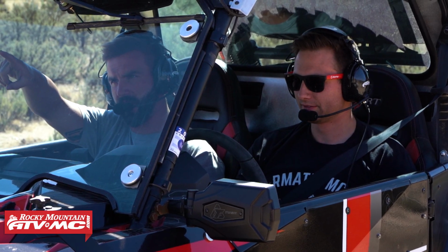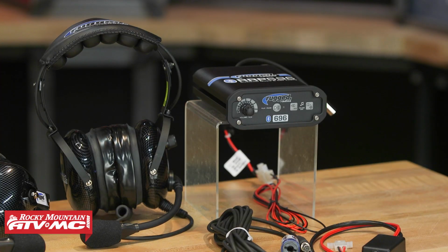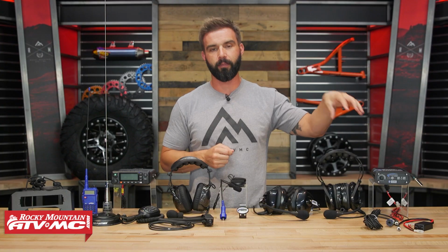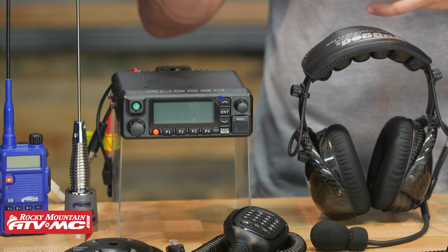So first up, there are two main components to the communication system. You have your intercom and you have your radio. The intercom is what they call the heart of the system. This is what gives you in-car communication between driver and passengers. The radio is if you want to talk to other vehicles. So if you're group riding and you want to talk to other cars, you would need the radio.